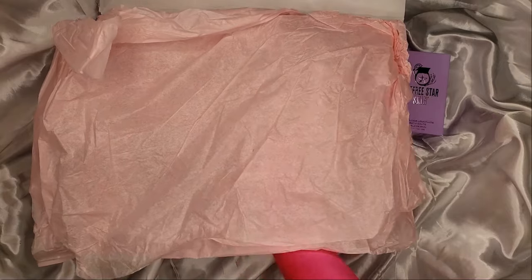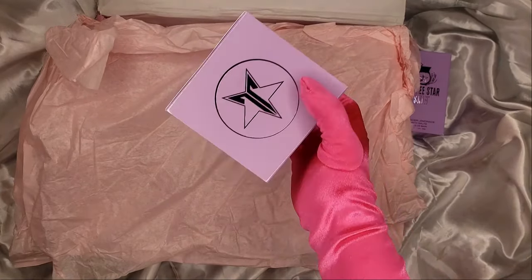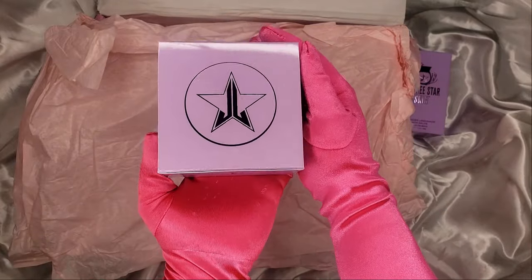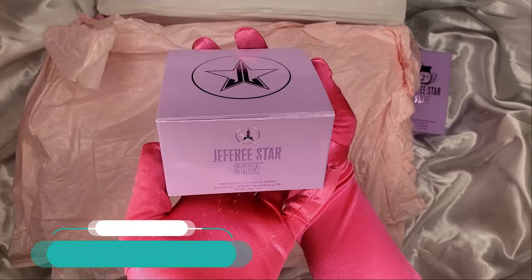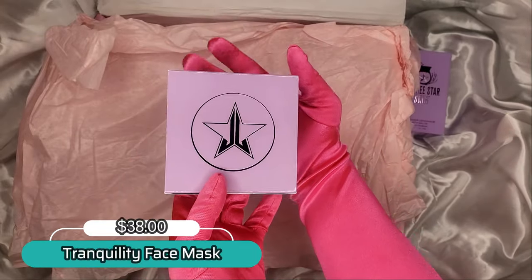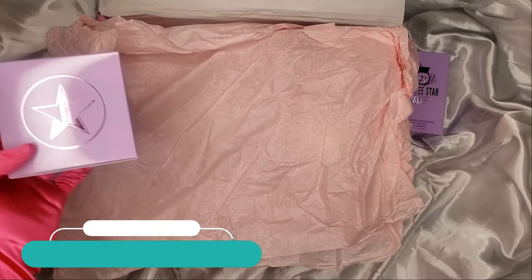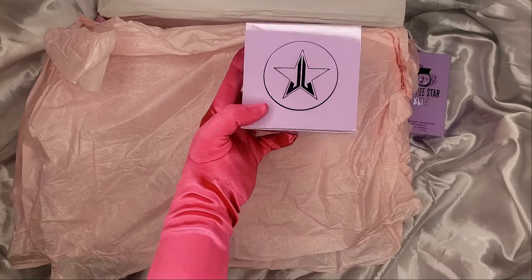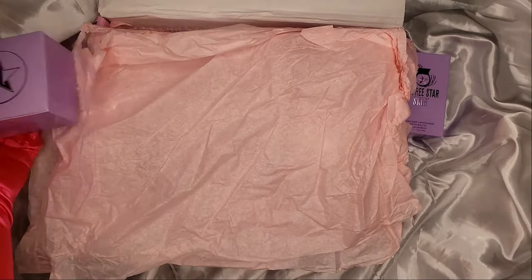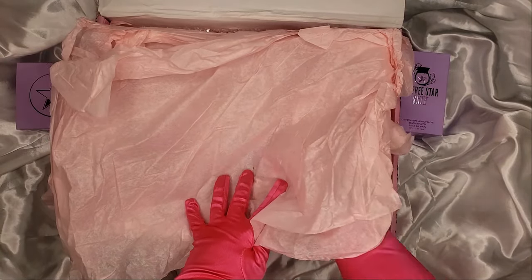So let's keep going. The next one is skincare again. We're having a purple moment in here. So this is the JEFFREE Star Skin Tranquility Face Mask. Love that for sure. This is $12 though. The last time we got this one for $6. So let's put the 6 in here and 12 on the other side. Yes, okay. Now let's see what else we have here.